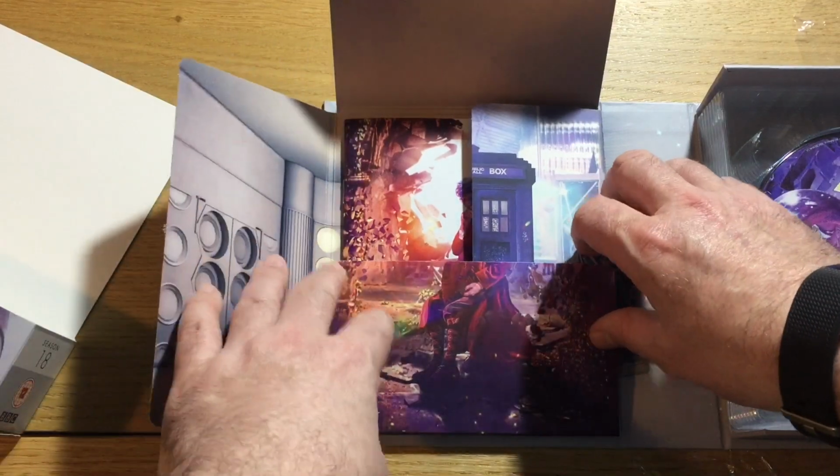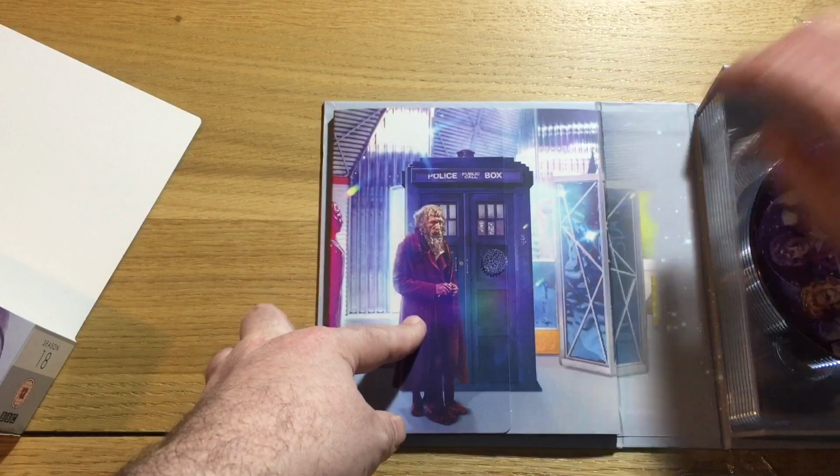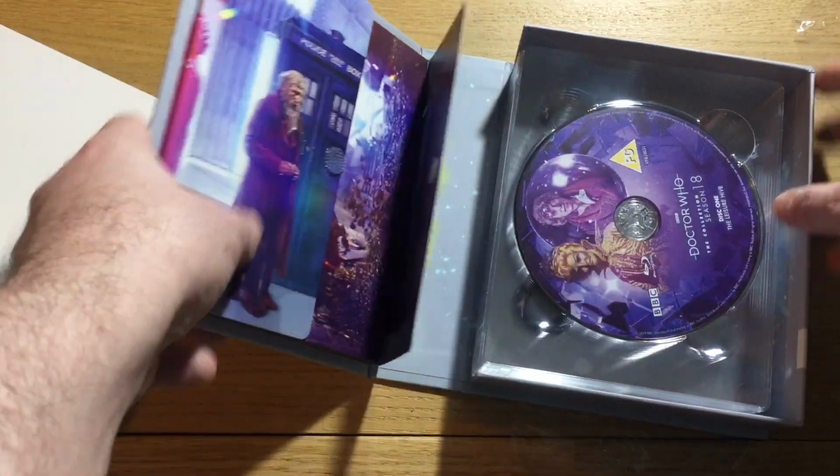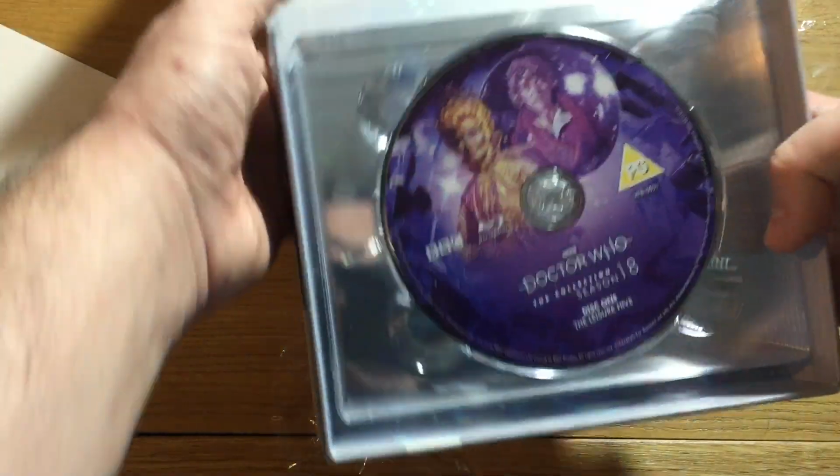Okay, I've completely forgotten which way it is. There we go. That's really nice. That's a lovely little treat. Okay, what else we got? We'll just have a look at the designs on each of the discs.